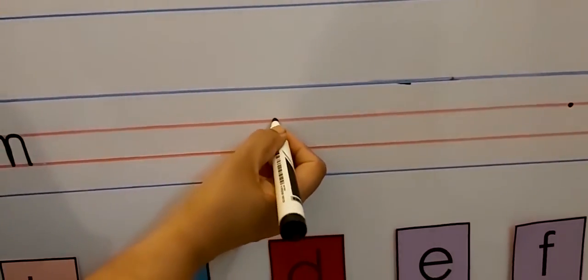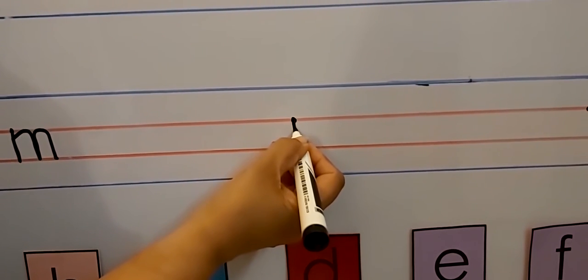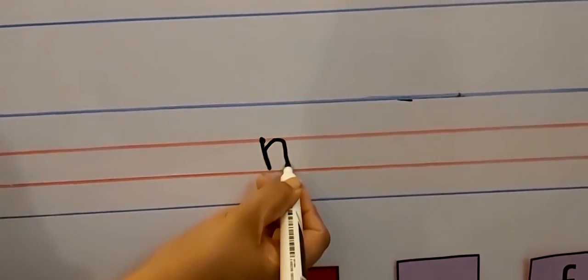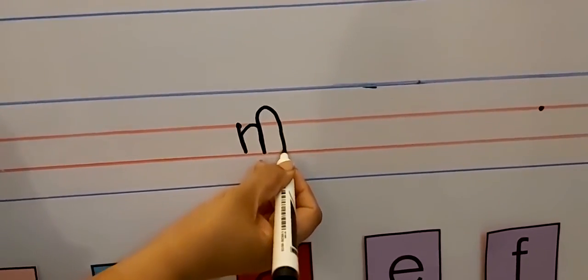Now put your pencil on the dot. Make a straight line. Touch line number 3. Go up on the same line. Don't touch the dot. Make a curve on line number 2. Come down and touch line number 3. Go up again. And make a curve on line number 2. And come down and touch line number 3.